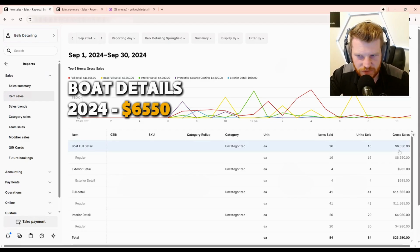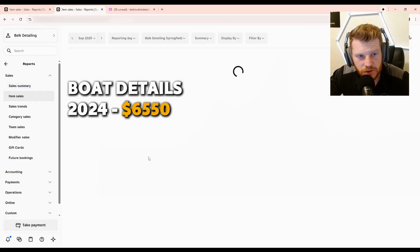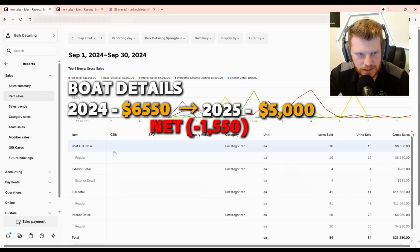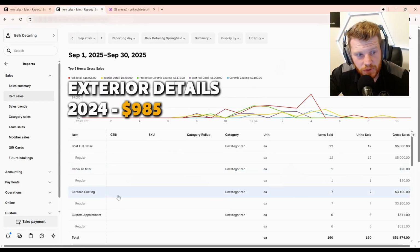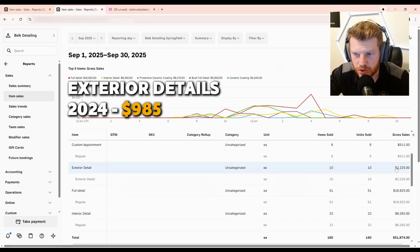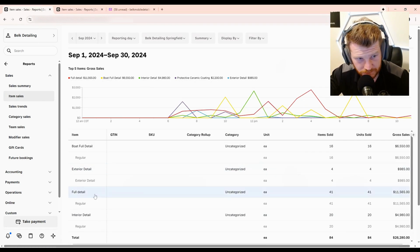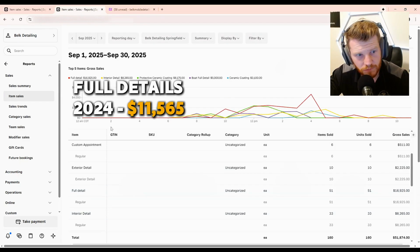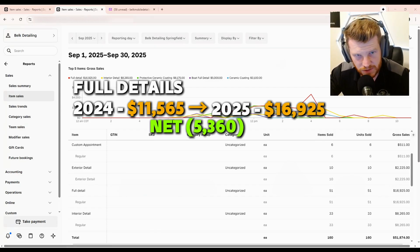That was $6,550 last year. I'm sorry, this year, boat details, I think we're about $5,000. They're exactly $5,000. A little bit less on the boat details this year. Exterior details in 2024 were $985. This year, exterior details were $2,225. So exterior details have more than doubled. Full details, we did $11,565 in 2024. In 2025, we did $16,925. Full details are up almost $5,000 this year.